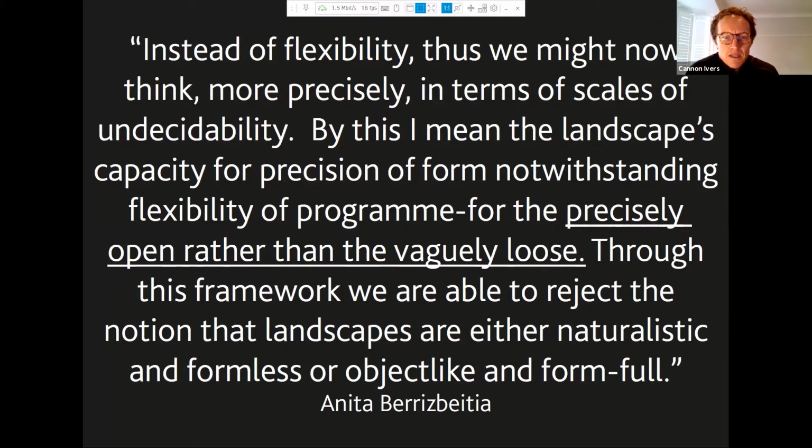By this, I mean the landscape's capacity for precision of form, notwithstanding flexibility of program, for the precisely open rather than the vaguely loose. Through this framework, we are able to reject the notion that the landscapes are either naturalistic and formless or object-like and formful. And I love that line, precisely open rather than vaguely loose. It speaks to the importance of really understanding the scale of space, really understanding and getting deep under the skin of what is it going to feel like to be in that space on any given day? How many different configurations can it hold? How might people be able to use it in ways that we haven't even thought of yet?